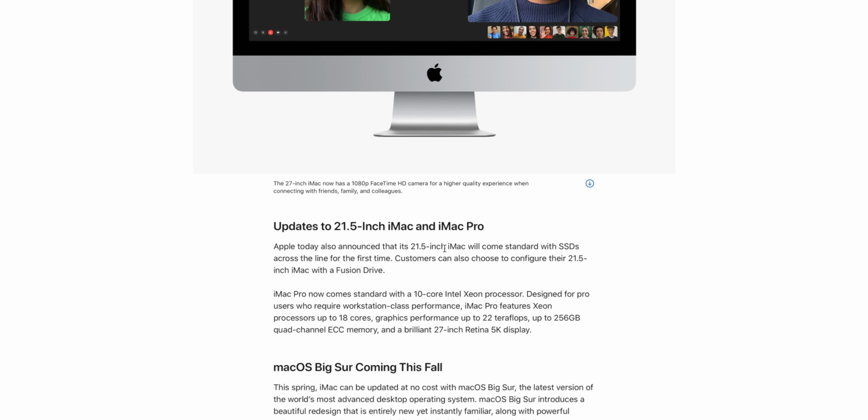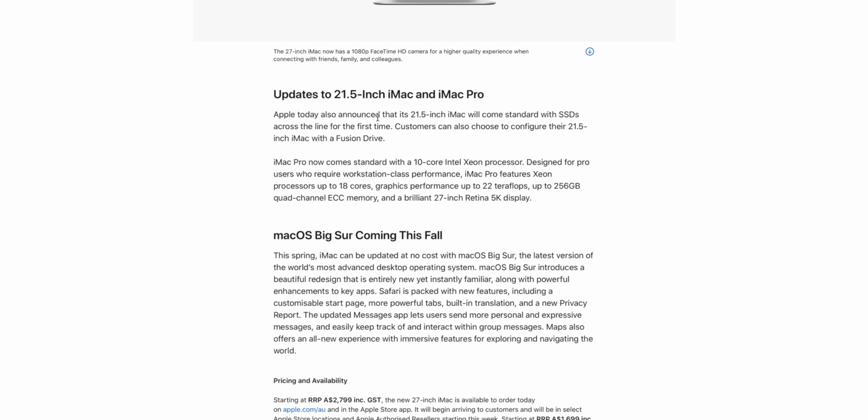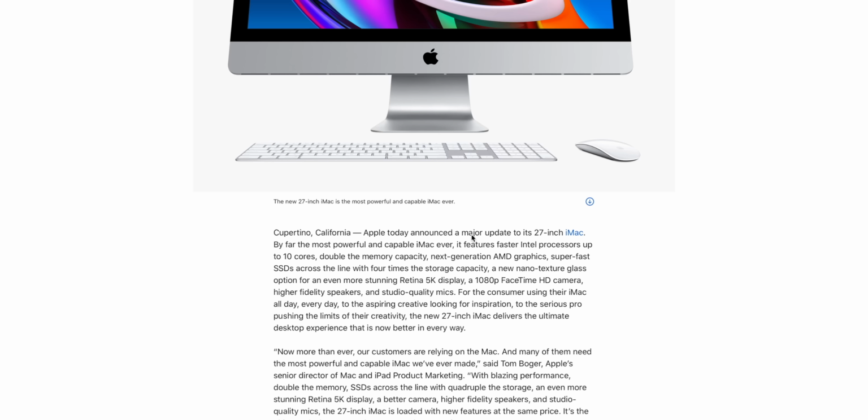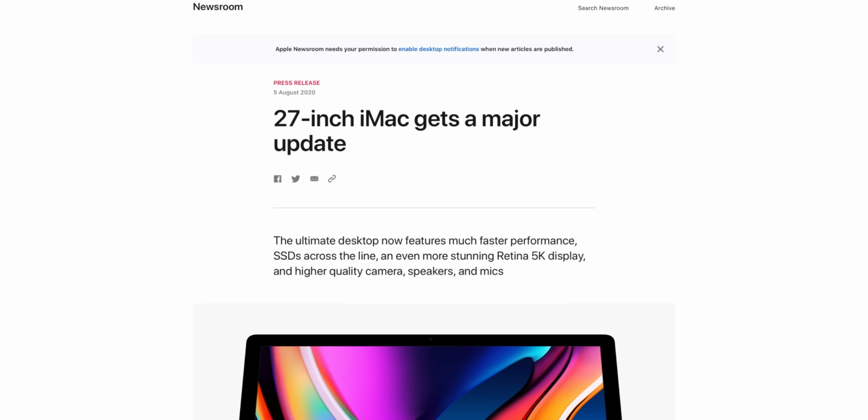Studio quality mics, better webcam, updated 21-inch, whatever. Update to the 21-inch iMac and iMac Pro. Apple also announced the blah, blah, blah, blah. Okay, so Big Sur coming this fall. That's basically it. All right, so I'll wrap it up there.